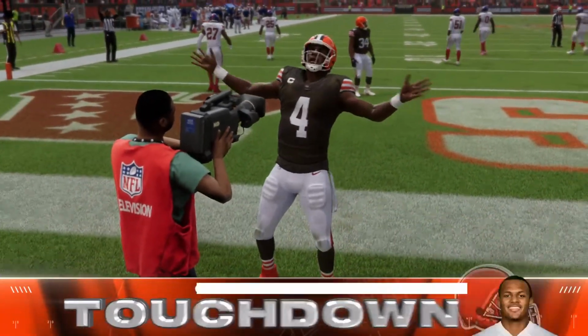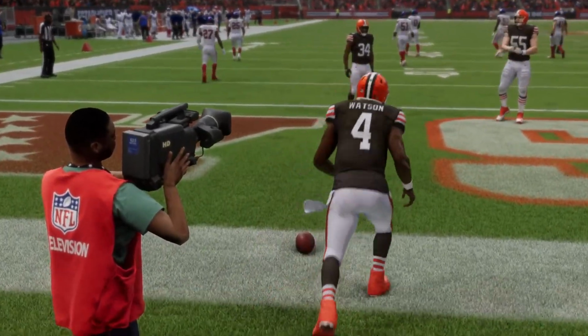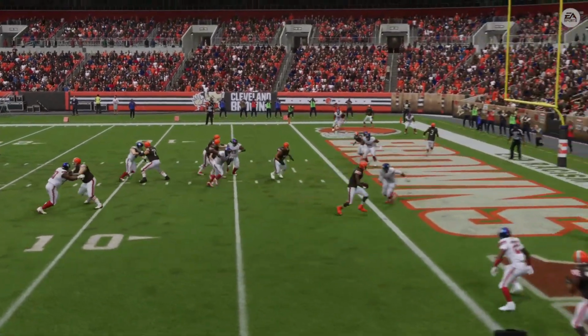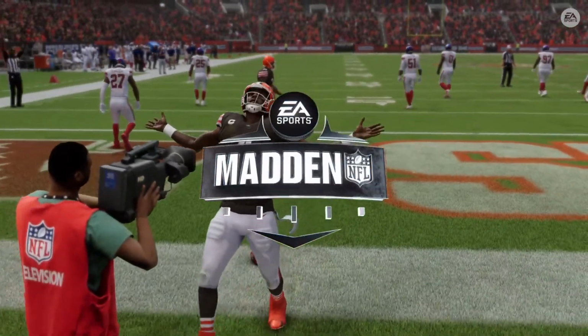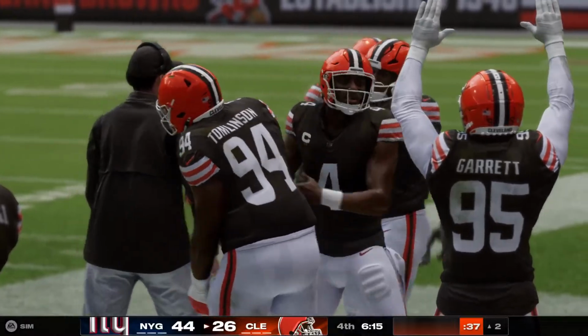Touchdown, Cleveland. Deshaun Watson taking it in from 2 yards out. And the Browns are able to make some inroads here to that deficit. Well, I'd have to say that for him, that was an all-encompassing drive, because it was his arm that got his team down to that point, but his legs that finished the deal. Give him credit for making it happen.